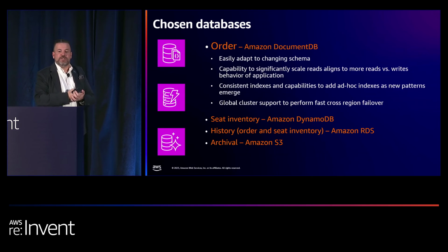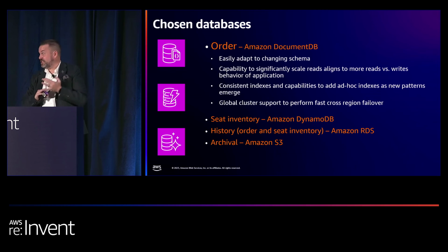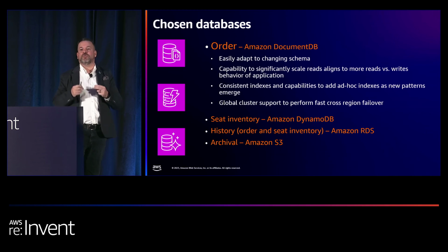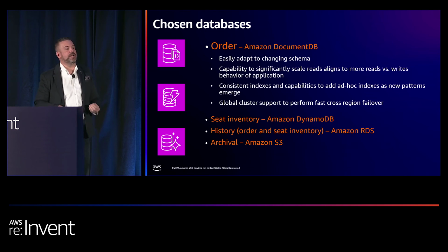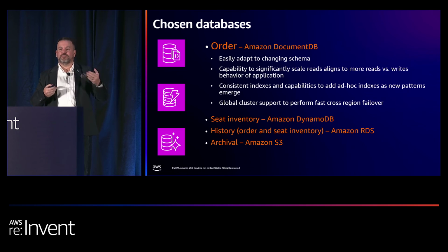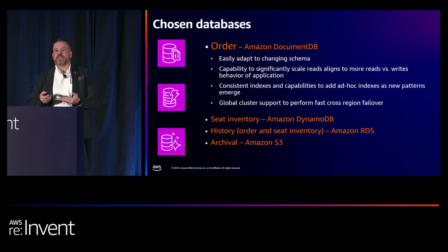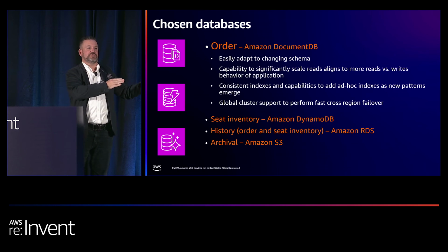So like I said, Amazon DocumentDB was our chosen database. As Risham mentioned, it's easy to adapt, changing schema. What we've done now is a starting point for what we call the United Order. We want to grow that, so we want to have something that's flexible. We want to make sure that it could scale reads. When you make your booking, you can make it 300 days out or 300-and-something days out. When you've made your booking and you've selected your seat, unless something changes, nobody's going to look at that information until you start getting close to when travel is going to happen.